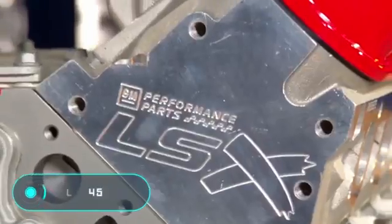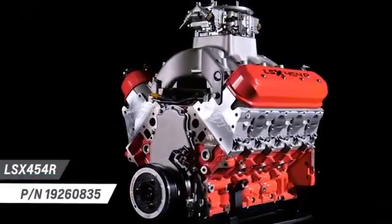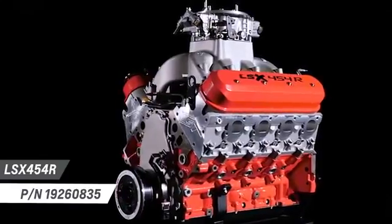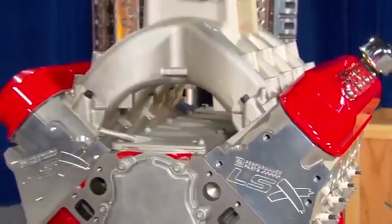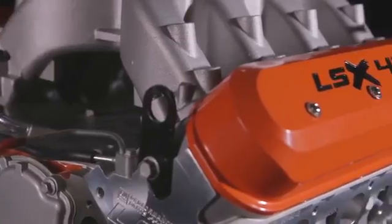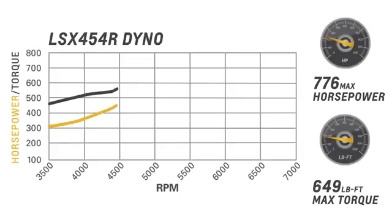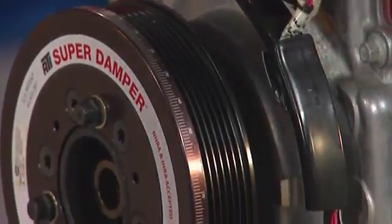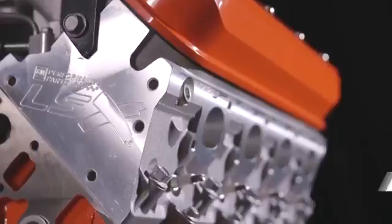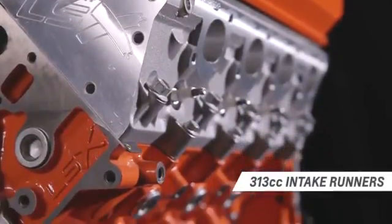LSX 454R. The Chevrolet Performance Company says this is the most powerful engine ever created by its experts. The LSX 454R has an incredible power of 776 horsepower and moves at 7,000 RPM. It has really exceptional performance. For example, it's surprising that this small engine has a volume of 7.4 litres. The excellent performance was achieved thanks to the exclusive LSX-DR cylinder heads.